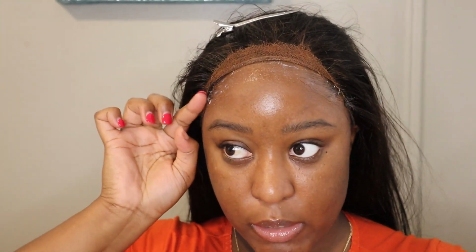And I'm gonna do about three to four layers, we'll see. So now that my glue has dried just about clear, I am now ready to lay my wig on.